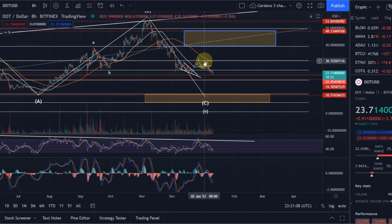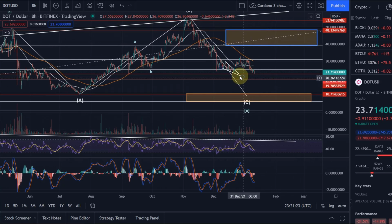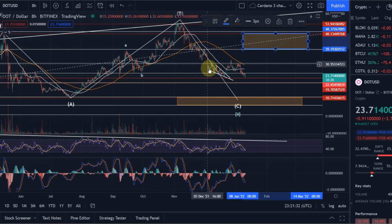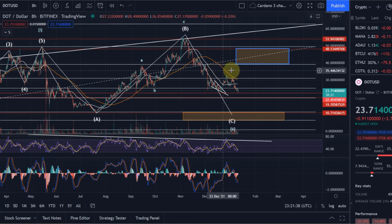Overall, on a smaller scale, what I expect here for Polkadot as well is another move down, possibly to the region of around $20. Then another move up, pretty much what I expect for Bitcoin as well, and then a move down. This is the case because we have failed to move into this wave B area. It doesn't mean we couldn't still do it, but I think this is now much more likely to play out. And overall, nothing has changed from my perspective.